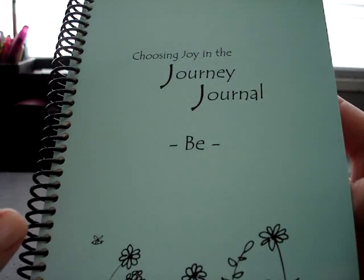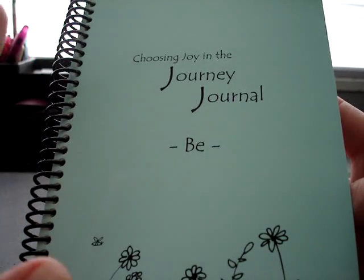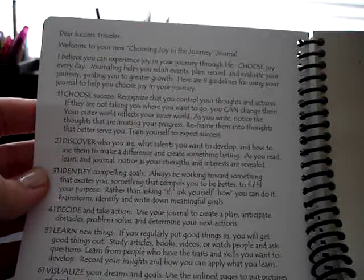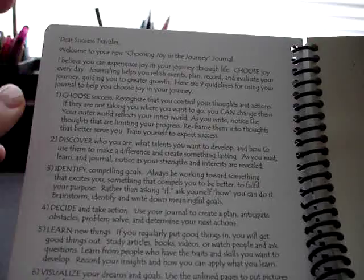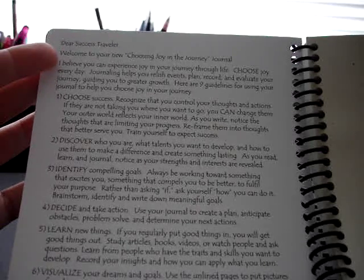I would say if you're going to get the planning system with the address book, get this. This is only going to be helpful. So she gives you direction, which I love. I love instructions. She tells you about this, and I'll just read a little bit from the top.